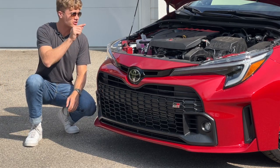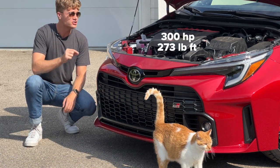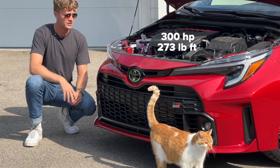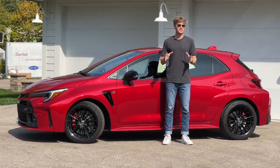GR has fitted their Corolla with a 1.6-liter turbocharged 3-cylinder that makes 300 horsepower and 273 pound-feet of torque. That's really impressive from a 3-cylinder and is plenty of power for this Corolla. Morris likes the GR Corolla as well. But GR didn't just add more power.